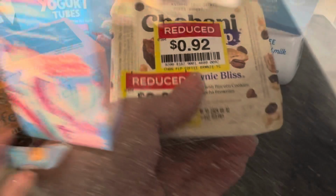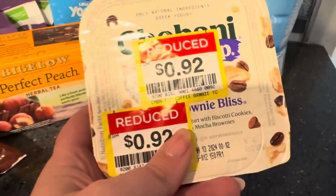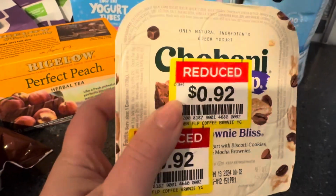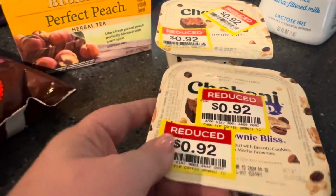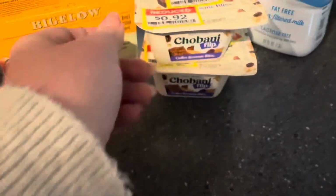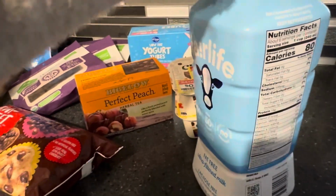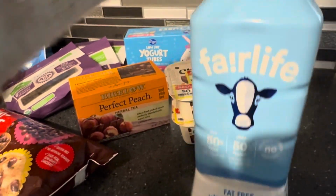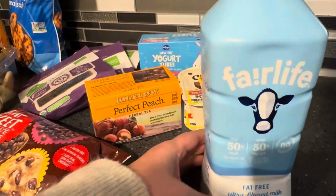I also picked up 2 of the brownie flavored Chobani flips. Weston really likes these, and they're 92 cents a piece. So he has until the 13th of January, supposedly, to be able to eat those. And then we still have half of a thing of the Fairlife left, so maybe we have a whole one left. I can't remember. But we needed some more Fairlife to get us through the rest of the week. So I got one of those.